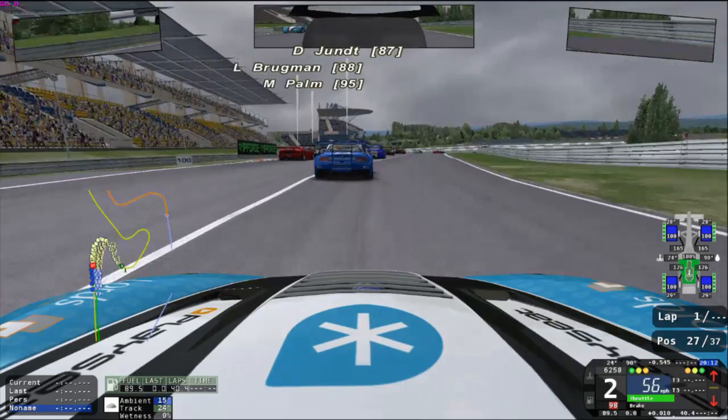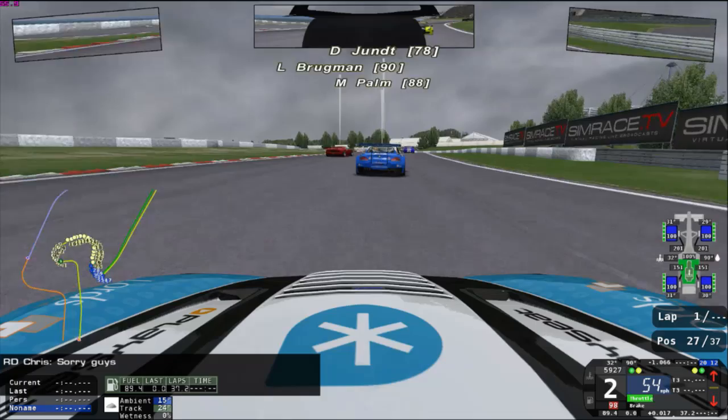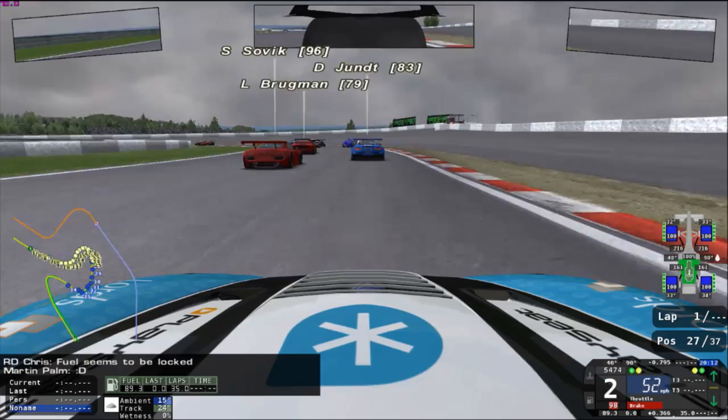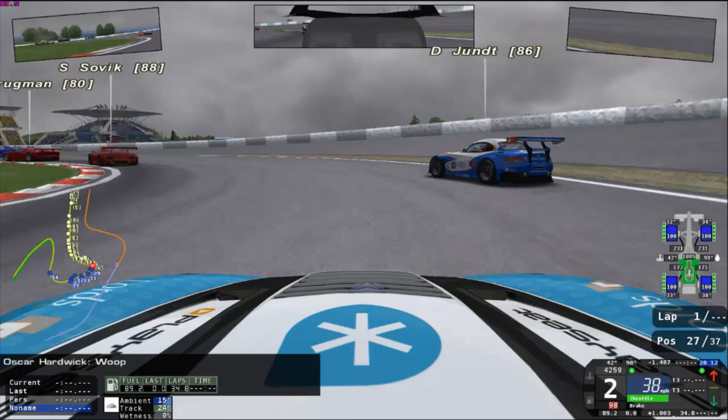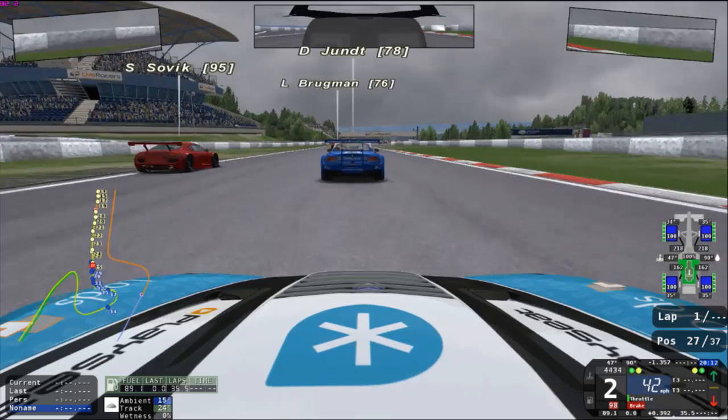Where's he gone? Whoa. Vixen just hit me. That was probably revenge for GRC. Fuel seems to be locked. I don't know what that means. Need to restart. Restart the whole weekend. Well, that's okay, because our setup's at 90 litres.